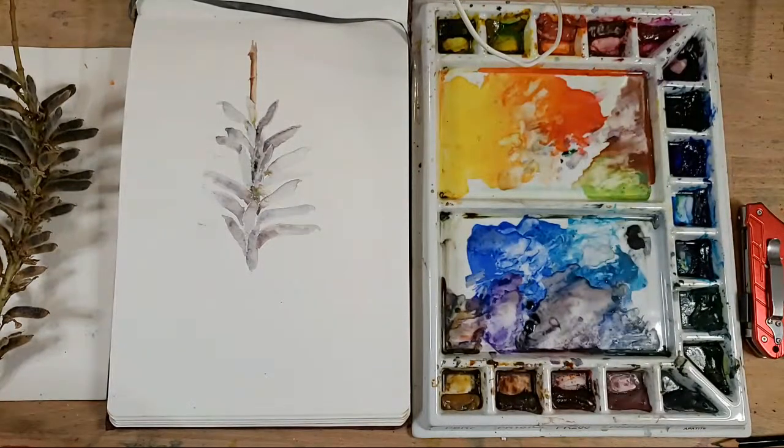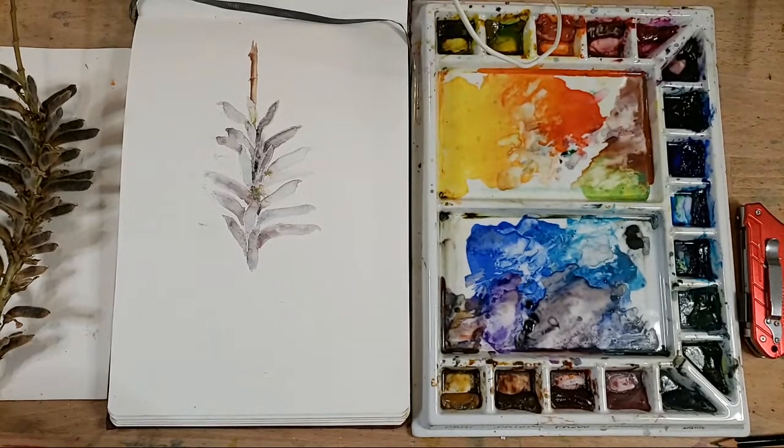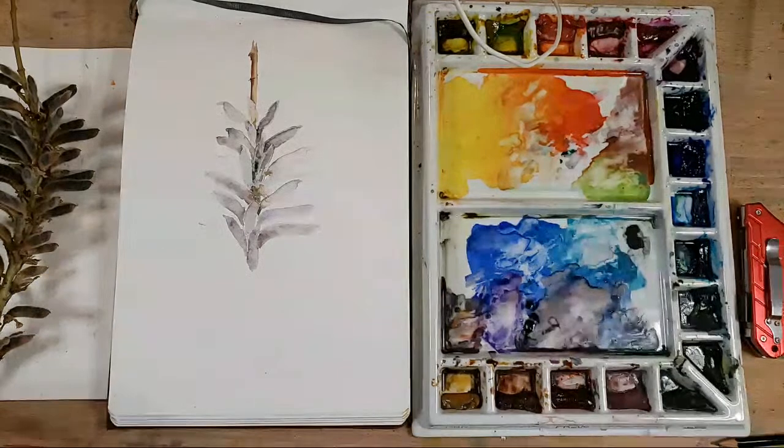Time to go have a nice stream. Bye. Winsor Newton, transparent orange. Yes, I'm glad that I've just convinced everyone that it's such a nice orange. I love that orange. Okay, bye.